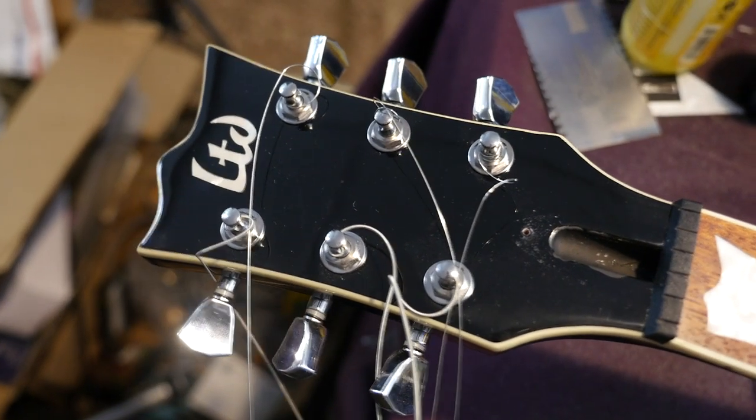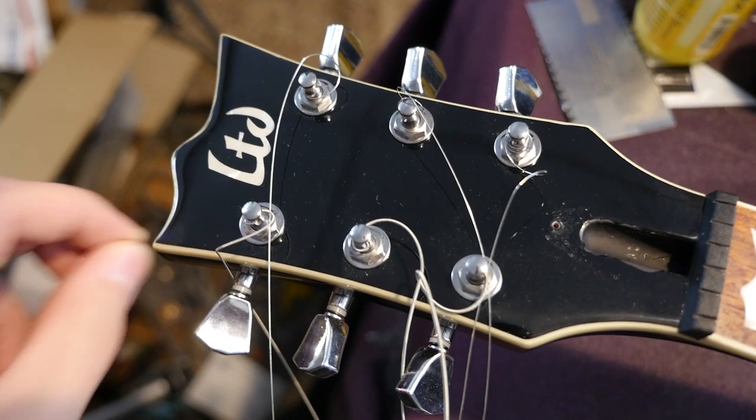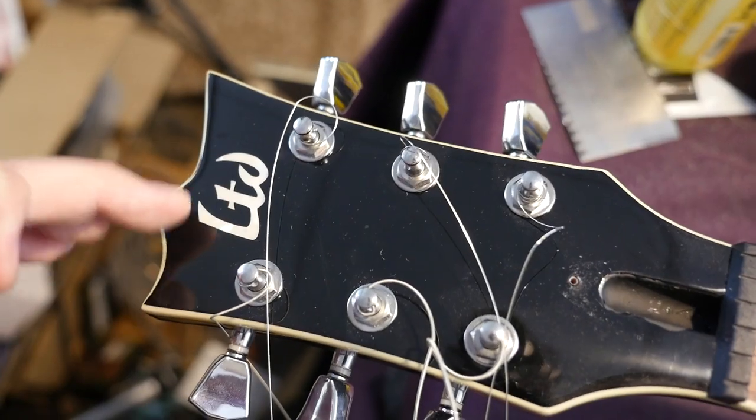The face of the headstock looks pretty much the same. I believe the binding is new, as is on the body, and you've got the LTD logo.